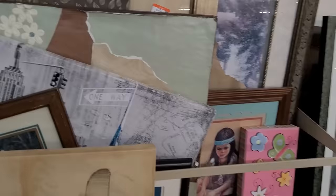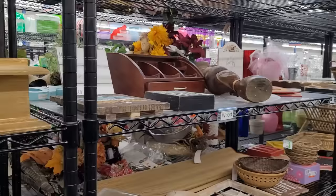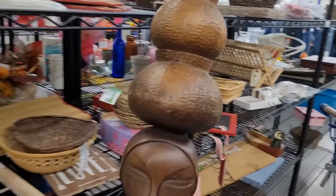I do have one more aisle to double check, the wood aisle. It was a bit crowded a second ago, but we are going to head over there right now. I absolutely love ethnic sculptures. Look at this amazing wood carving. She's fabulous, from her necklaces to the bowls on her head. Let's put her safely on top in the cart.